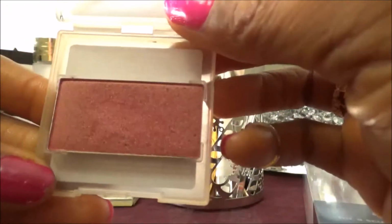And just look how pigmented that is. The pigment is so good, and it just blends in so nicely. Stays all day, and it's very affordable. So yeah, I love that as well.